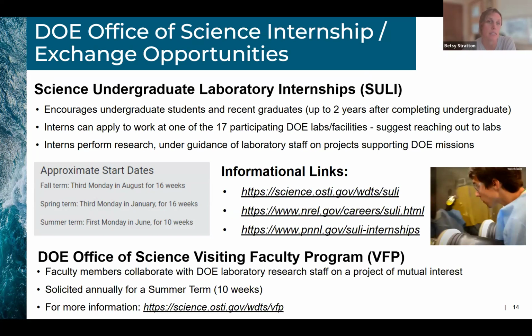So that's both for undergraduates and recent grads. And it's an internship at one of the 17 national laboratories where you'll be paired up with a lab mentor and work on a specific project related to DOE's overall mission. So you'll be able to make a really big impact and gain some great experience.